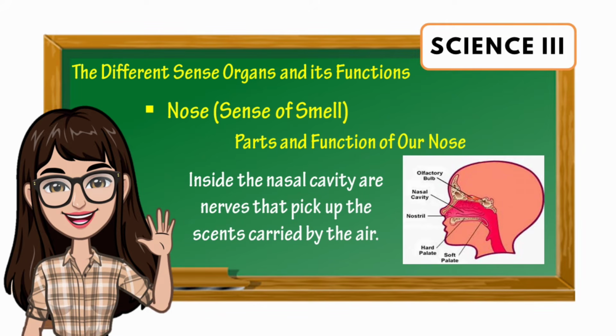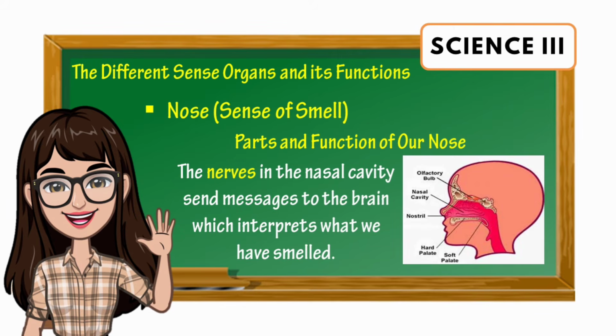Inside the nasal cavity are nerves that pick up the scents carried by the air. The nerves in the nasal cavity send messages to the brain which interprets what we have smelled.